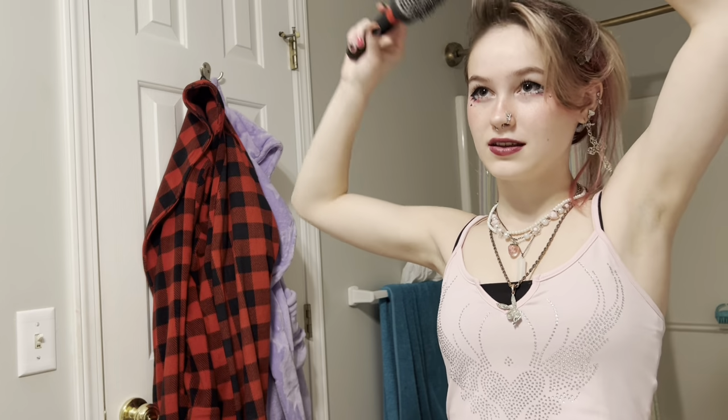Does it look better? Oh wait, this is kind of cute. I feel like I look like someone when I put my hair like this in a V-shape, but I don't know who. Okay, that side is looking good. It's looking good. This is so hard to do.